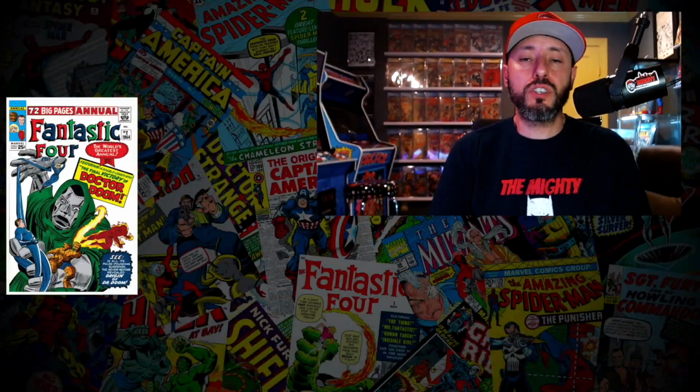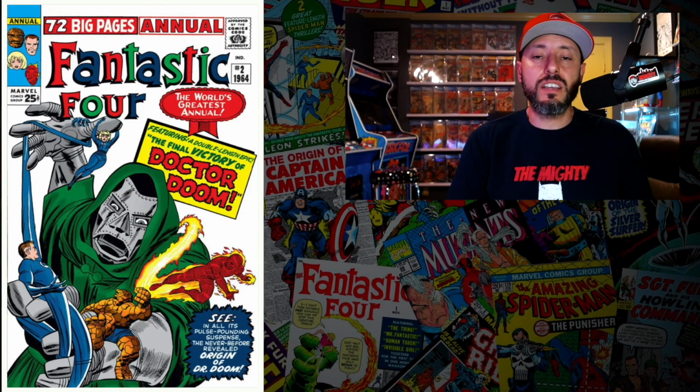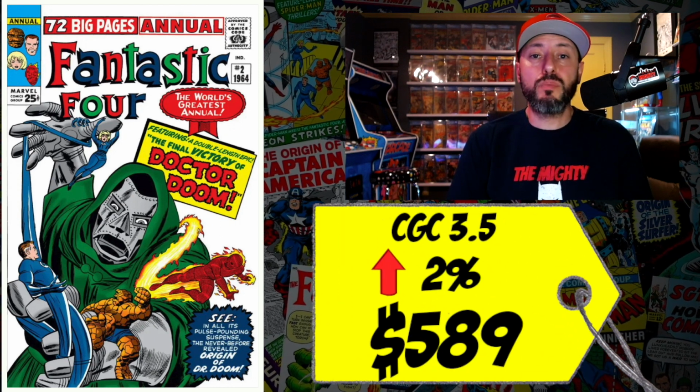At number 3 this week is a copy of Fantastic Four Annual #2 and the Origin of Dr. Doom. And a CGC 3.5 recently sold last week for $589, up 2% since the prior week. This book has been on and off the list over the past couple of months. I've been sticking to my guns, saying I don't want to go out and buy this book. $600 is a lot of money to spend on a nice low grade to mid grade copy of this book.